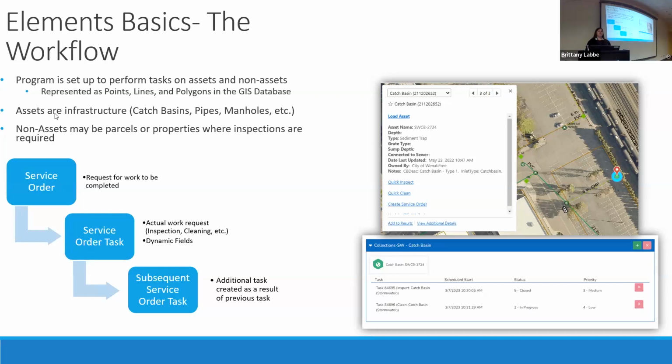When these work orders or tasks are created, it starts under the umbrella of a service order. The service order is where all of the associated tasks will eventually end up listed, and then you can go back and check what costs were, what material and labor may have looked like. Under that service order, you have the individual tasks. For a service order, you may have multiple tasks. You may have an inspection, a cleaning, or other maintenance. And within those tasks, we built our dynamic fields. Those show all of the information that we may collect from an inspection or a cleaning.